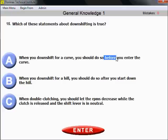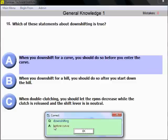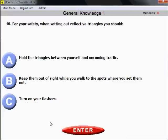And this rule is applied in other cases also. When you downshift for a curve, you should do so before you enter the curve. Before the curve. You need to slow down, you need to turn the lower gear before the curve.